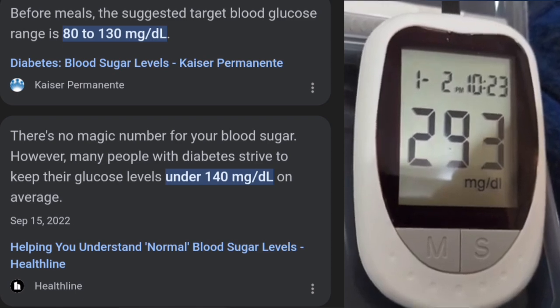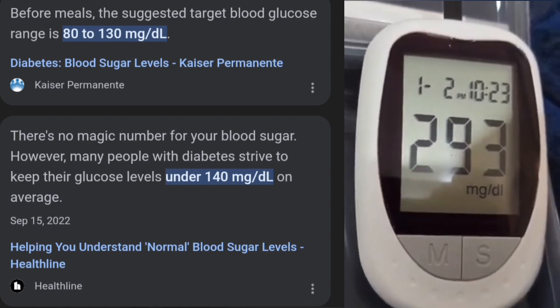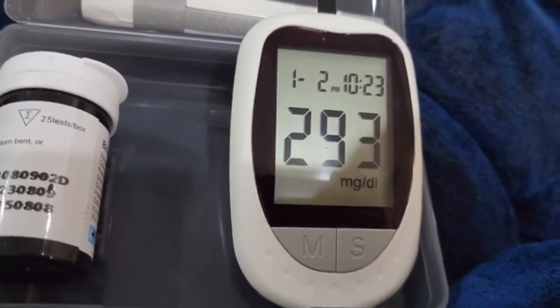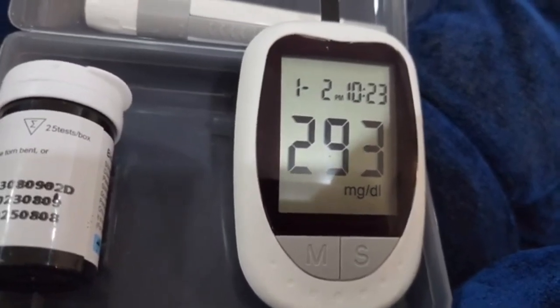Foodie Booties. Alright, so this is my fasting blood sugar for today. That's the wrong time on the monitor. I'm gonna fix it now, actually. It's higher than yesterday a bit, which is weird.